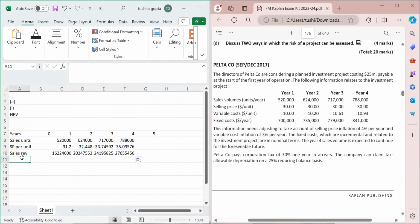Now the next thing I have to take is my variable costs. My variable costs are also given in per unit terms. The variable cost is changing every year, and I also have to account for the inflation. So it's 10 in the first year multiplied by the inflation of 1.03, raised to the power of the year. Now for the rest of the years, since the amount is varying, you have two options. Either you manually put in the same formula, or you copy paste it and then change these amounts. I'm going to go for this method where I change the amounts, so I save some time; I find this quicker. So 10.61 is what is given here, and 10.93 is what I will take here. Now these are my variable costs per unit.